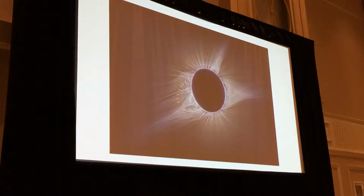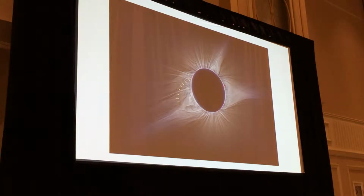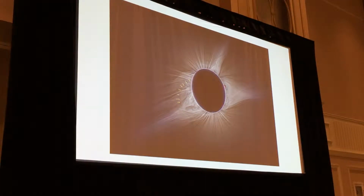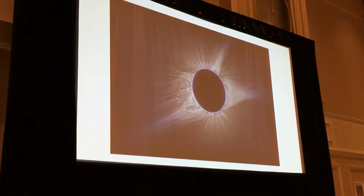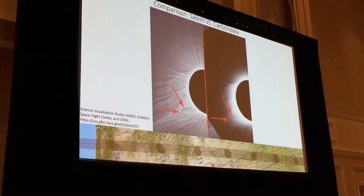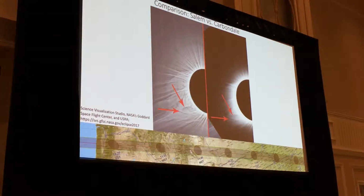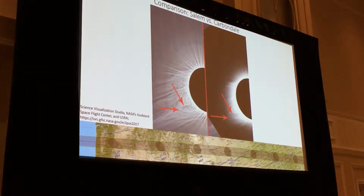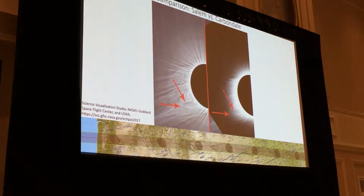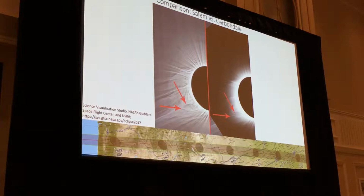And we're working in particular with Zoran Mikić and Jon Linker of Predictive Science, who have submitted a paper comparing the predictions that they make on the basis of the photospheric magnetic field in the weeks before the eclipse and our observations. We did have some colleagues in Carbondale, and we can compare some of the detailed features already between Salem on the left and Carbondale on the right, and we can see a whipping of a fine feature there that we bring out in this resolution.